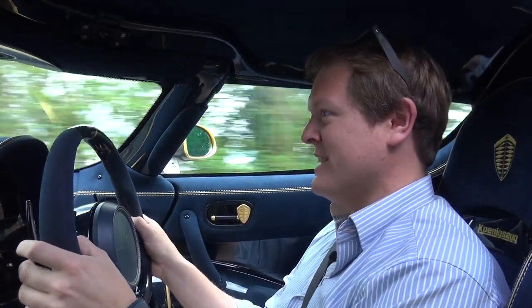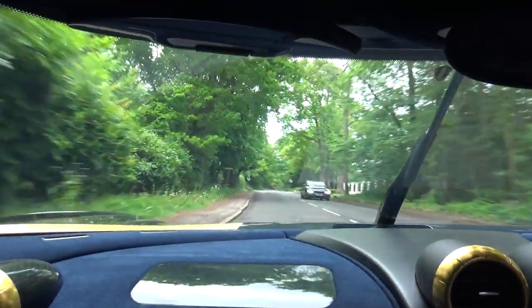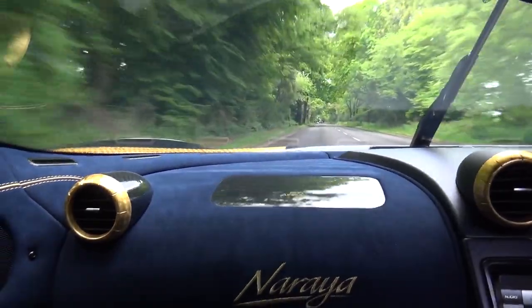This is a little bit surreal. I'm driving an Agera RS, although I do have to confess, this is not the first time I've been lucky enough to drive a Koenigsegg Agera RS. It is the first time that I've driven one in the UK though, and the first thing I will say is that it is really, really loud, especially when you get to a bit of a road like this that opens up and you can put your foot down and just open it up a little bit.